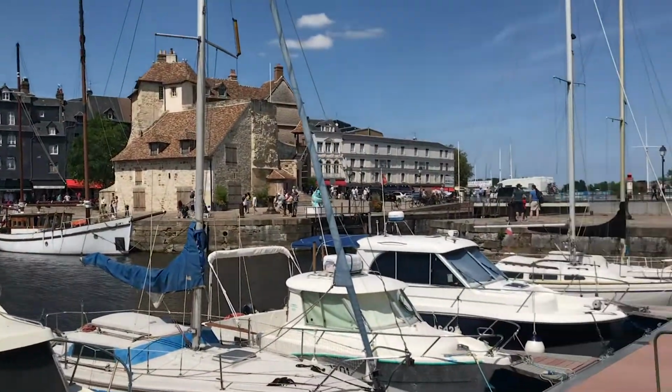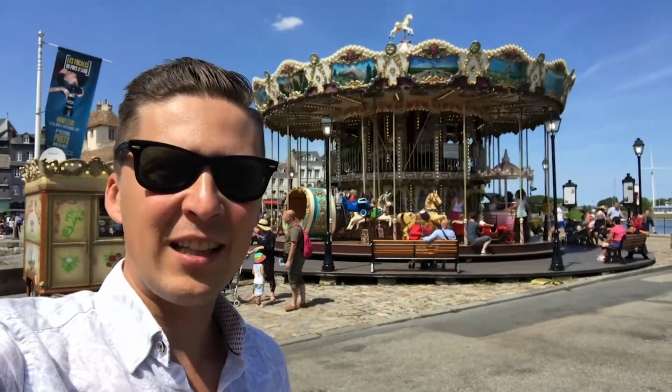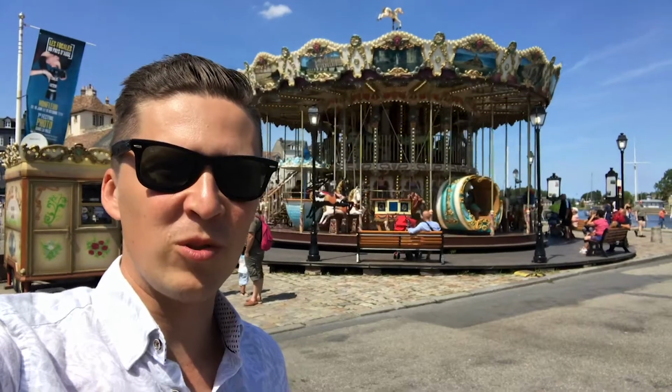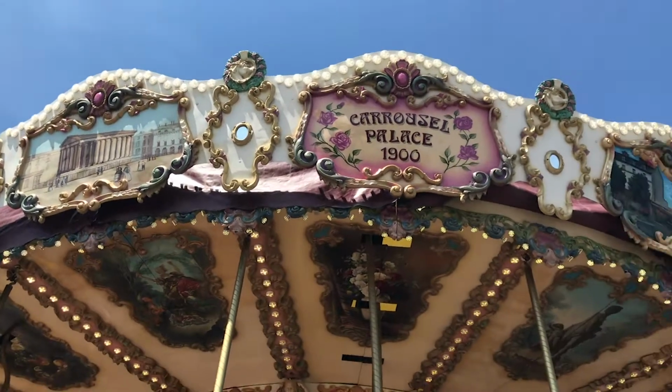This beautiful carousel you see behind me is the authentic 1900 Victorian carousel, which has been restored. You can see all the authentic characters and it's all still going.